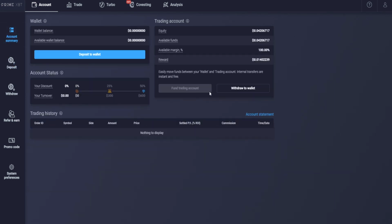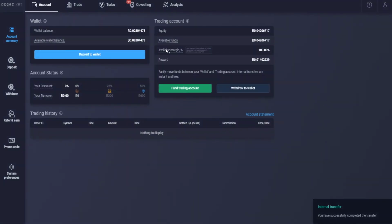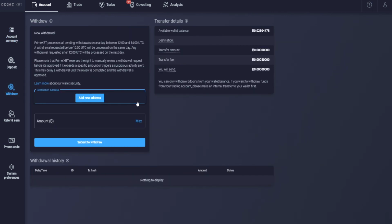Again, if you want to withdraw everything you have, let's go through that. So we're going to go to account summary. We're going to go withdraw to wallet, max, transfer, and boom. Look at that. I have nothing available here. Now, my wallet balance is back to 0.2884, and now it's in there. It's back into deposit to wallet. If I want to get out of here, I go to withdraw, type in your destination address. Of course, you hit max, submit withdraw. Bada bing, bada boom, your money's back to your wallet.